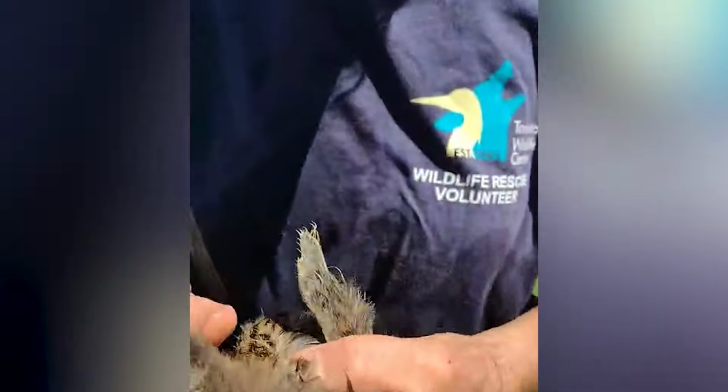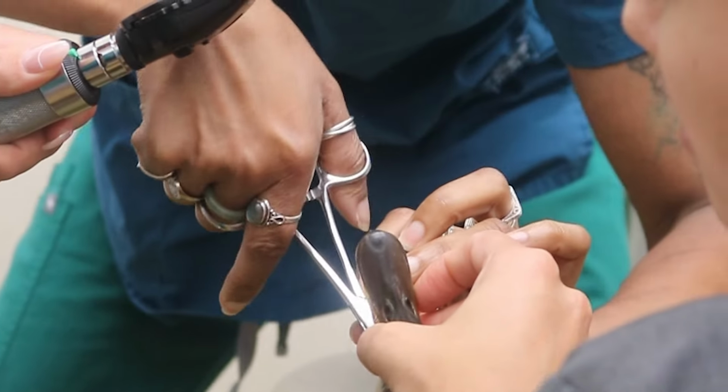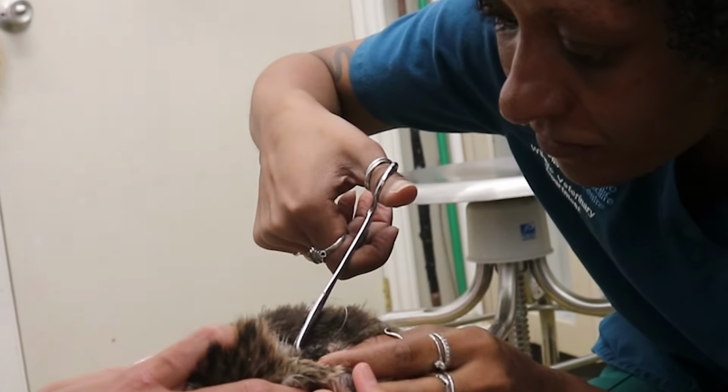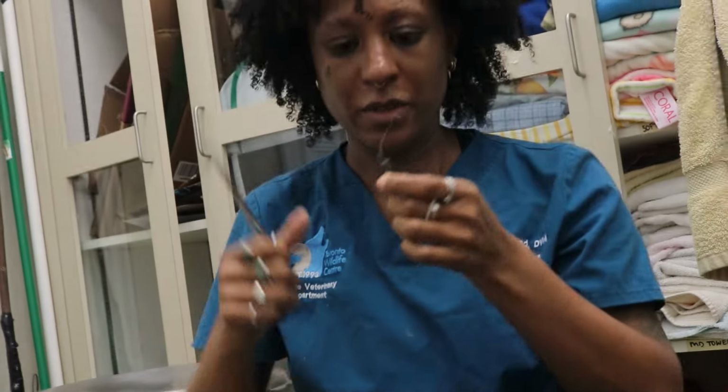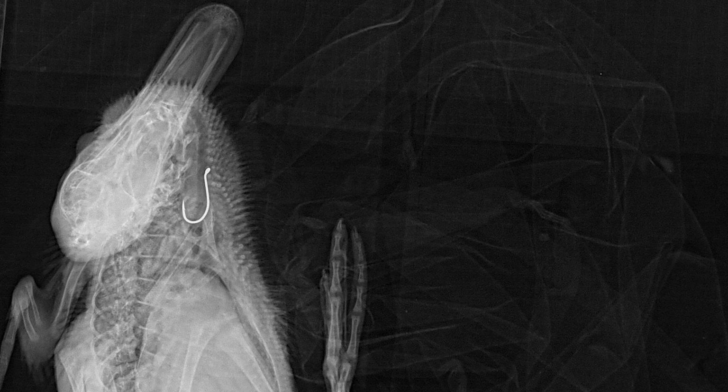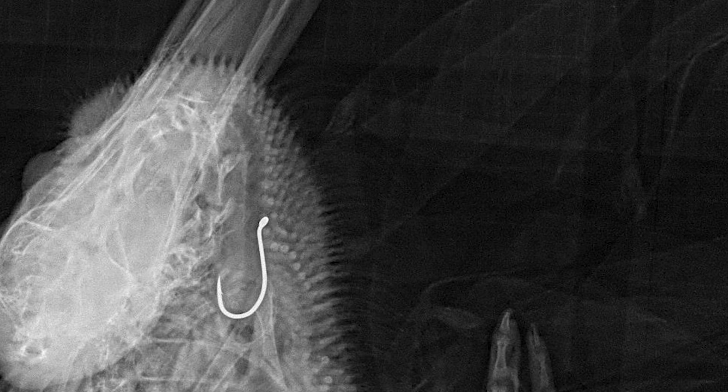So then during our full exam, we looked inside the mouth and we could see that she had actually ingested or swallowed one of the hooks, and it was sort of caught into her tongue. So we were able to easily remove the hook that was in her leg and inspect that area, clean it, and make sure there wasn't too much damage. But the hook in the mouth was definitely going to be a challenge.